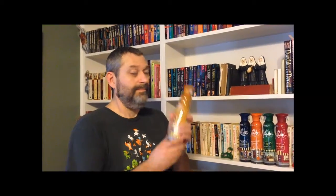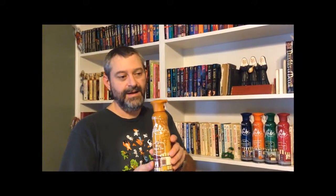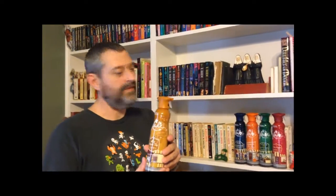Everybody. Me and Tammy are going to do, last year we did the Glade fall scents, and we went around and sprayed them, just smelled them, gave you our opinions of them. Well, these are the new Glade scents for 2014 for fall. And so we've got, there's five of them.